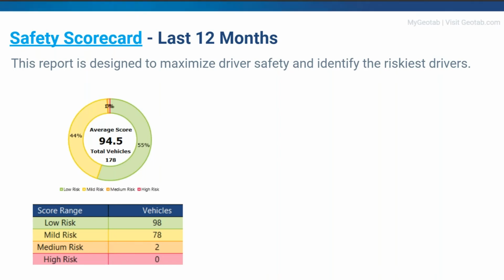At the bottom left, you may be familiar with the medium risk and mild risk. This customer, although they were pretty safe, right, a 94.5 average is kind of like a mid-A range if we're thinking A through F. So they're doing pretty good, but every fleet has its opportunities. And in fact, this fleet had some opportunities early on.